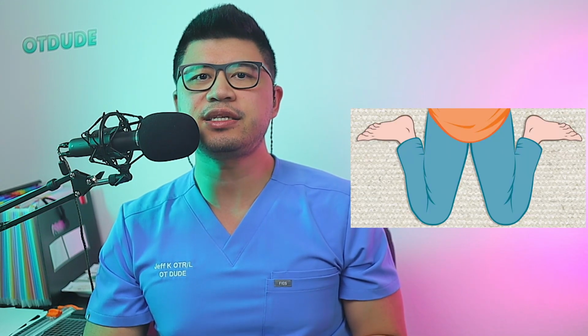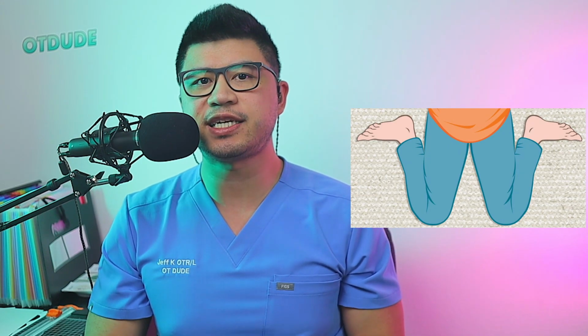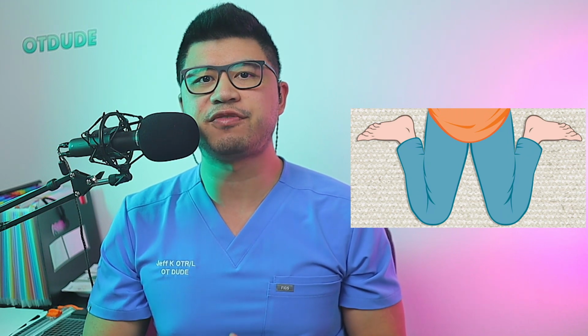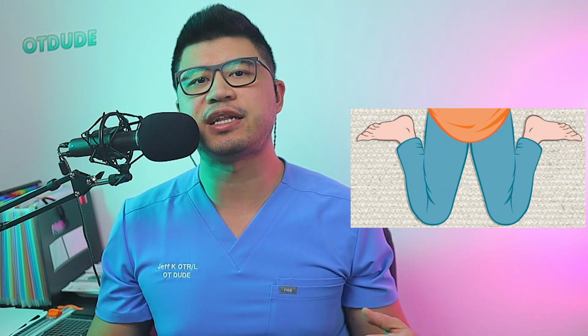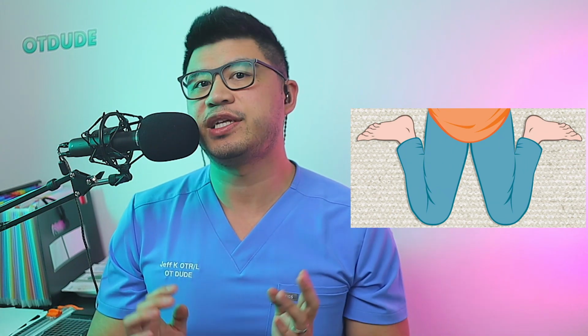W-sitting is a very controversial topic, and it is the position that children may sit in when their knees are out in front of them and bent, and their ankles and feet are splayed out beside their hips to the sides. This creates the W shape in W-sitting. According to the International Hip Dysplasia Institute, the medical term that allows for W-sitting is called internal femoral torsion because the thigh bone has an increased twist in some people.